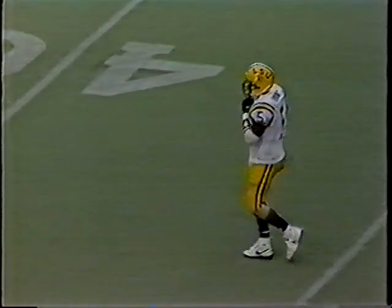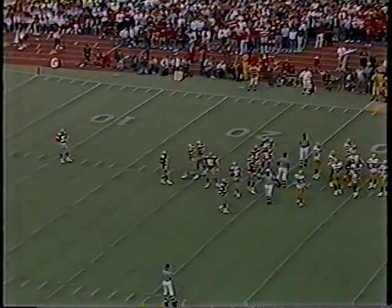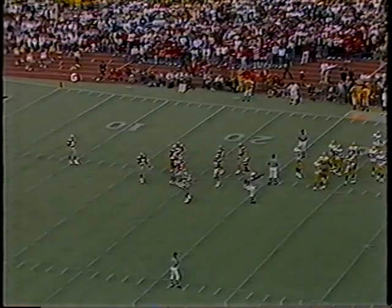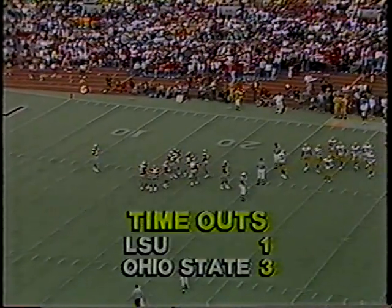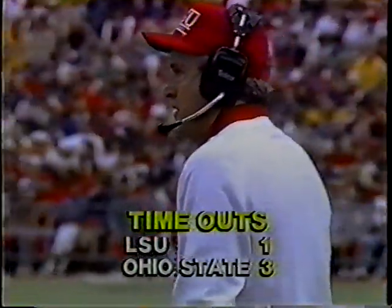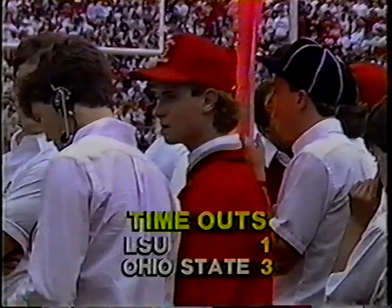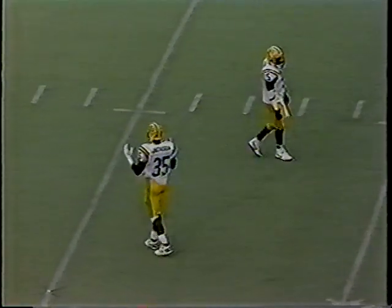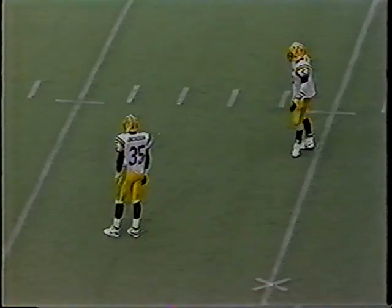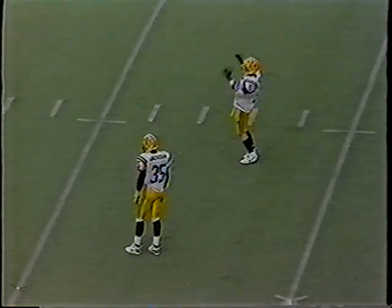LSU calls for a timeout. The play clock had ticked down to 5. And the Bengal Tigers take time. Each team has a couple timeouts remaining. Well, I should say LSU has used 2, and the Tigers have just 1 remaining. Buckeyes still have their full complement of 3, according to that graphic. It's kind of interesting, Jack, that LSU elected to call a timeout on that when the play clock was winding down. It's possible that LSU had an extra man on the field, and to avoid the penalty being called, went ahead and got a timeout to get that man off.